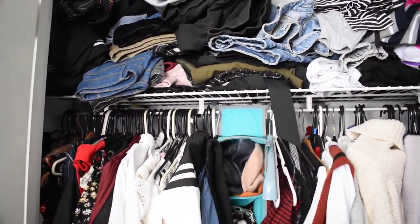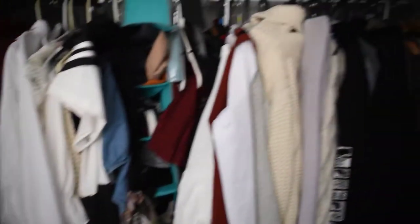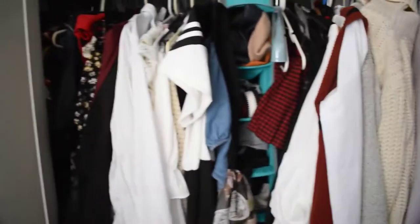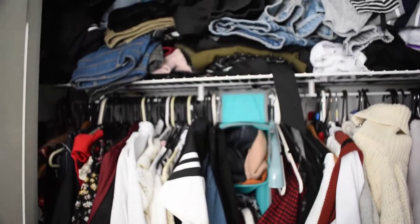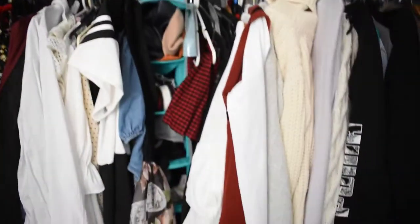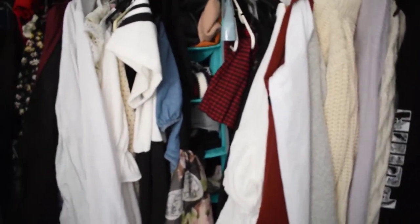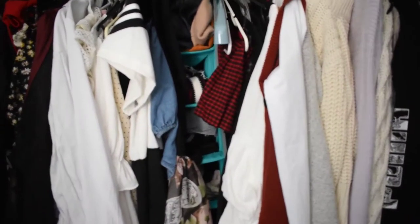I really need to organize my closet as well and throw out things that I don't even wear anymore. I tried doing it last time but didn't end up throwing anything, so I might try to organize my closet later on and put the new clothes in and see how that goes this time.